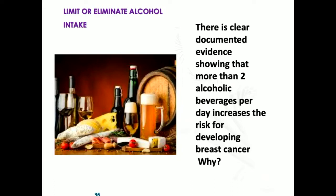And why do they say that this puts you at an increased risk? Well, it causes a change in the DNA, which can then change into developing a disease because it's not able to repair itself. So it's basically making changes in your DNA.